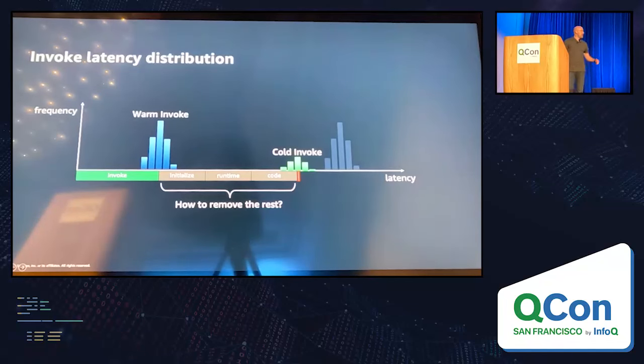Let's take a look again at our latency distribution diagram. By switching from EC2 to Firecracker, we were able to significantly reduce the cost of creating a new execution environment. But we still have the middle part, and we don't control it. It's the size of the code, the startup time of the runtime, and the initialization time of the function. How can we fix it?